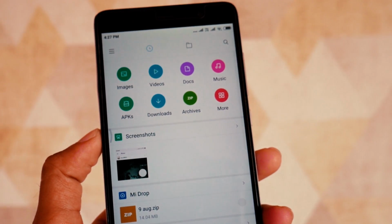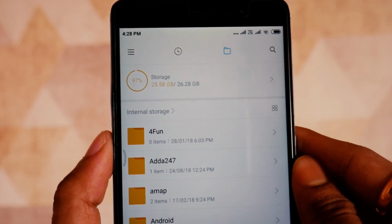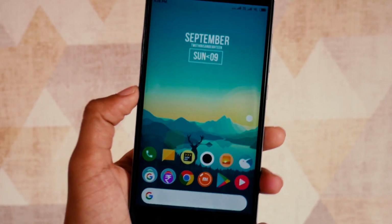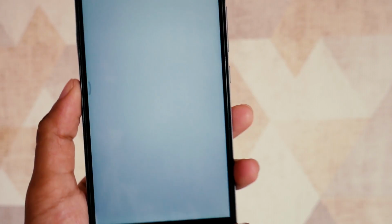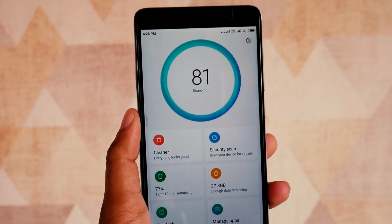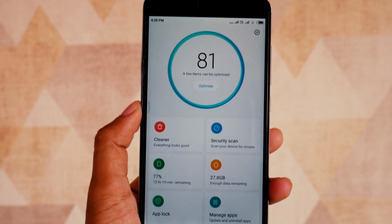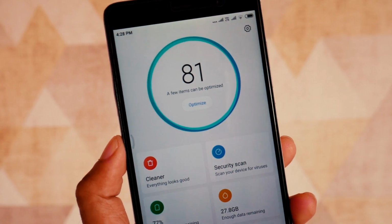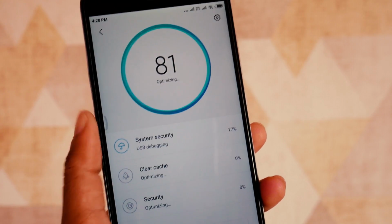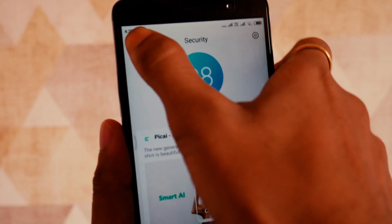So let me show you a quick overview inside the file manager application so you can see the actual condition. The condition is that 97% is almost used, and I cannot use it further for any use. So I'm going to use the security application. It comes along with MIUI 10. If you know about it, it is the built-in application that comes with a cleaner tool, security application, virus detection and everything. It clearly says that there are some things which need to be optimized. So click on optimize, and then it will optimize all the possible things.